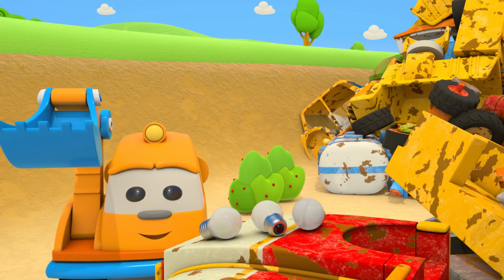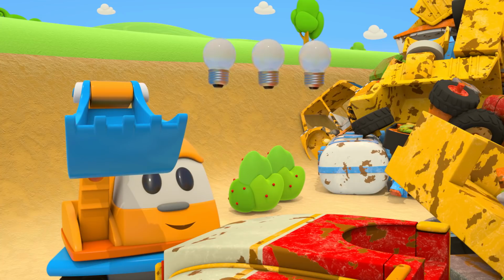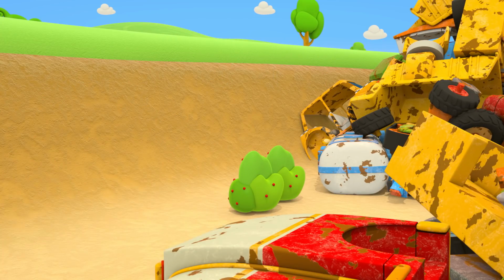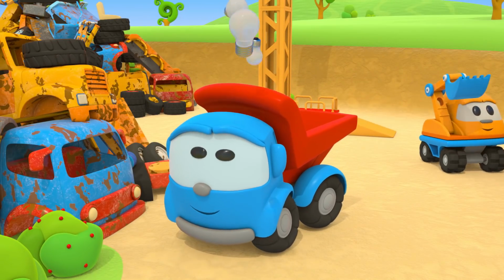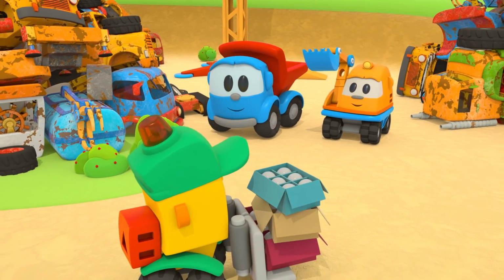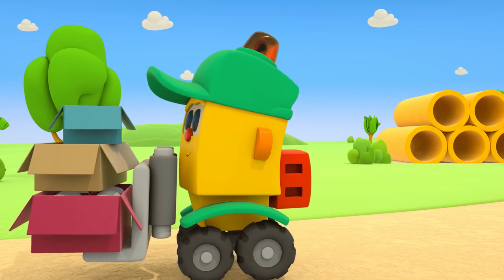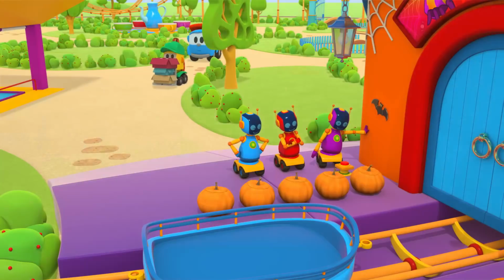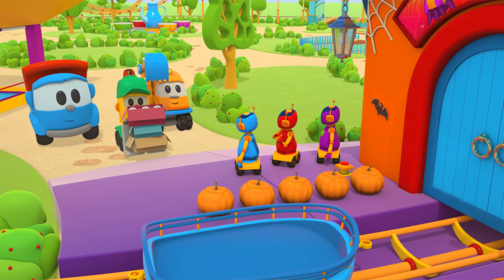And Scoop has found some lamps. Well done, Scoop. Leo has found three lamps, too. And Lifty has found a whole box full. That's certainly enough to light the ghost train. The robots are getting impatient. They can't wait to go inside.